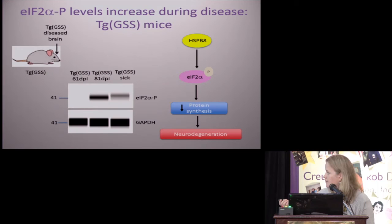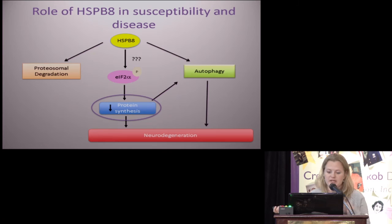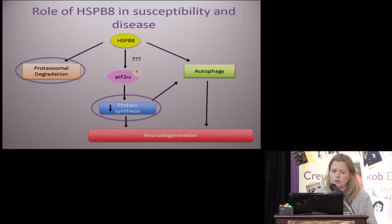However, this is all really preliminary work, and there's definitely more that we want to do. So really addressing, okay, we know that HSPA8 is changing in our transgenic GSS model, so what other parts of its pathway are changing? We know that EF2 alpha is, but we're yet to know what kinase is upstream of EF2 alpha. So that's definitely in progress, as well as protein synthesis, which, like I said before, has been shown to be important in the prion disease progression. And then it will be important to look at its other components, proteasomal degradation and autophagy, and then how that all plays a role in neuronal death or loss in these mice.